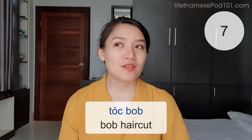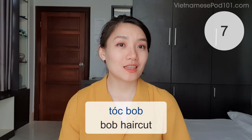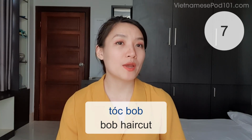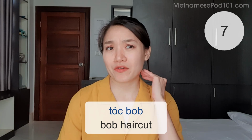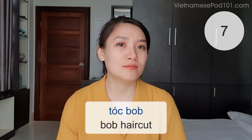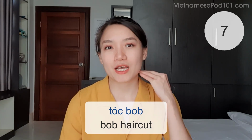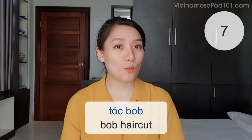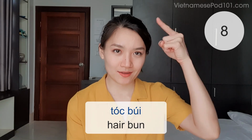We also have tóc bốp. Bốp means like a bob haircut. Means it's very, very short. Like Victoria Beckham, a long time ago, when she had a very famous bob hairstyle. Tóc bốp.